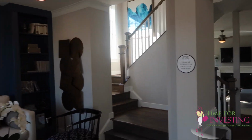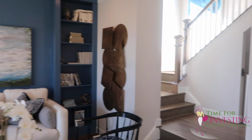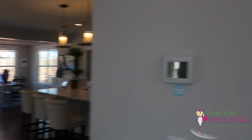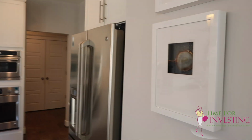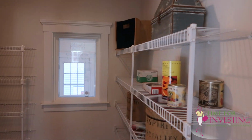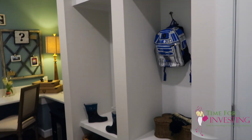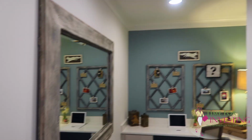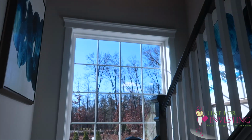Gorgeous, gorgeous, gorgeous. So this is definitely an open floor plan, which is really big right now. People love open floor plans. It's just like you see on HGTV. I was just at a property with an investor that's gonna renovate a property that I have for them, and it's the same thing. We were there discussing knocking down walls because people love open floor plans. So this floor plan is really open, that main level.